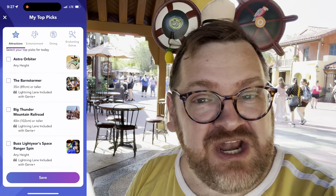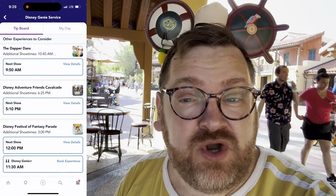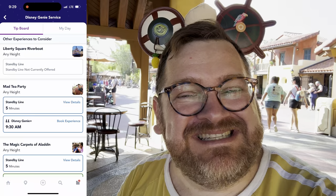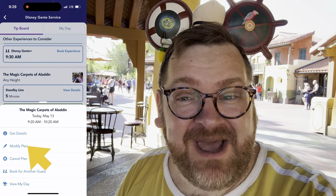This is gonna bring that new group of rides to the top of your tip board screen. Now that that's all set up, head back into the tip board, find the reservation that you currently have, which for us right now is Magic Carpets of Aladdin. You're gonna see three little dots there. Tap on those three little dots, a menu pops up, and then you're gonna choose Modify Plan.